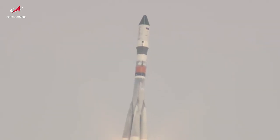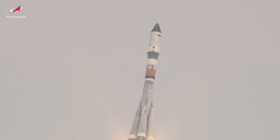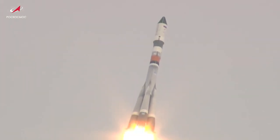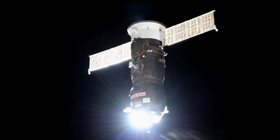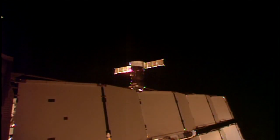Love was not the only thing in the air on February 14th when a Russian cargo spacecraft launched to the space station from the Baikonur Cosmodrome in Kazakhstan at 11:25 p.m. Eastern. Progress 80 docked to the space station 3 days later, delivering food, fuel, and supplies to the crew.